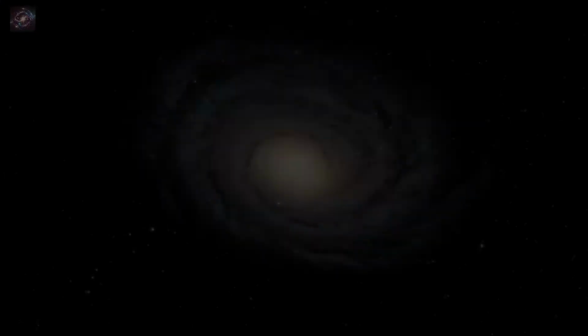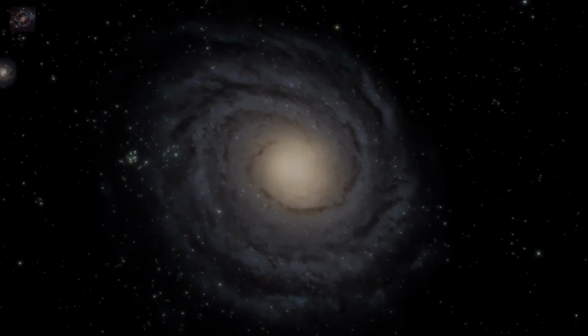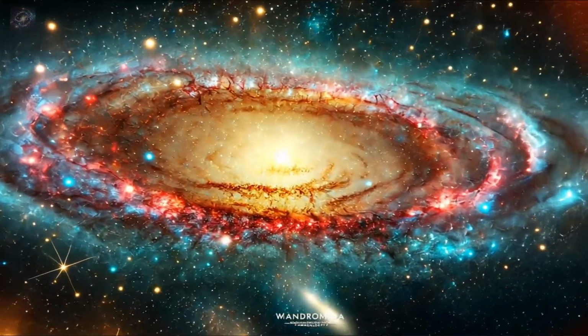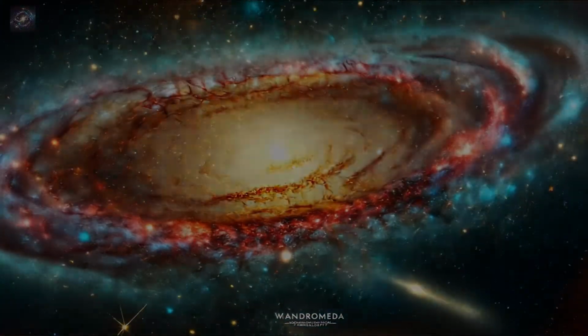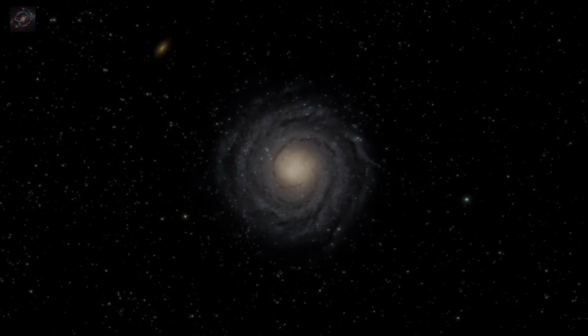These stars are not just cosmic objects, they are timekeepers, offering clues about the conditions that shaped Andromeda over its lifetime. Andromeda's history is written in the light of its stars, but it is also etched in the faint streams of material that surround it.